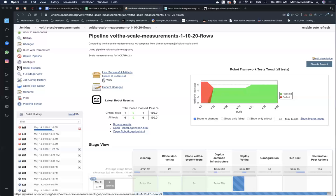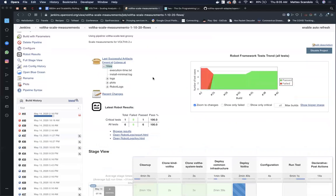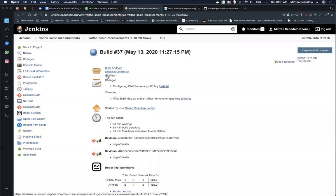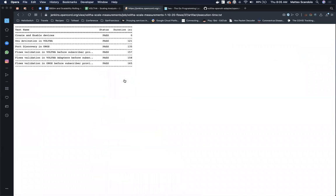Another way to see what happened in a particular job is to check, let's take this number 37 as an example, this file that is collected in the artifacts called execution time, that will give you a short summary of what happened during the test and how long each step took.